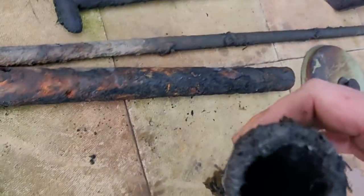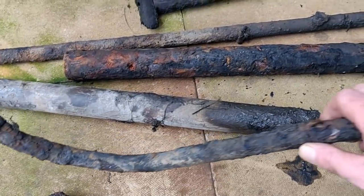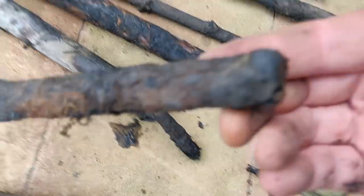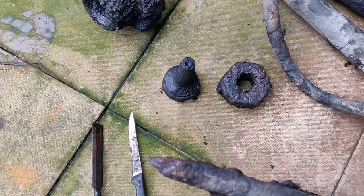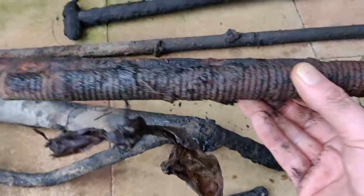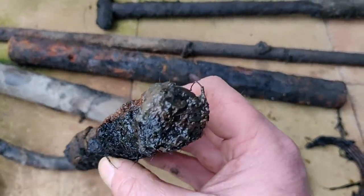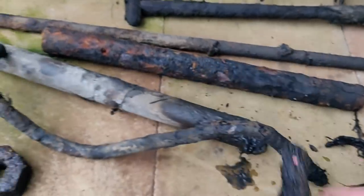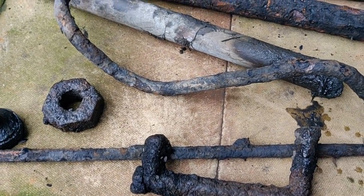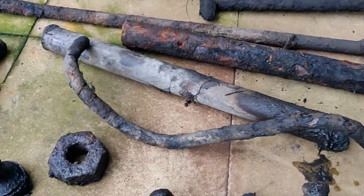Interesting to see what that used to be. That one's actually got a hole through it. That's a bit of a scat bar. Then another bent up bar. Then this rod there, which has actually got a point at one end. Not too sure what that was. Then we've got this spring. Pretty cool. I think if I clean that up, it'll actually be part of a socket set, an extension piece. Then, no idea what that was. All interesting. Then we got that. Again, I never know what anything is, so I don't know what it is.